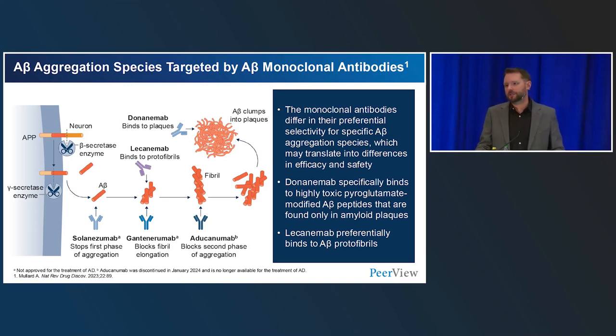Lecanemab was FDA approved in July of 2023. Donanemab was July of 2024. All of these therapies target amyloid, and they each target it in different ways. You can see on the right that they show that donanemab specifically binds to the plaques. Lecanemab binds to other areas, but does bind somewhat to amyloid plaque too. The long and the short of it is we don't know why one might be better than the other, so certainly we can't draw any comparisons that way. But the intention really is to remove amyloid plaque from the brain.